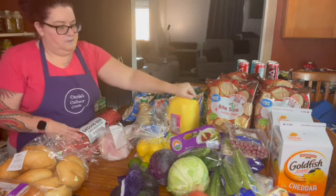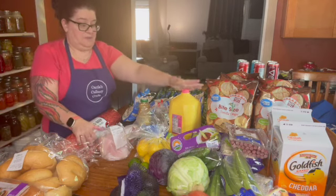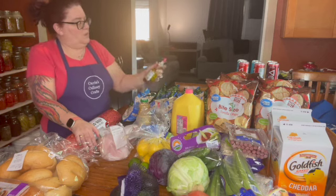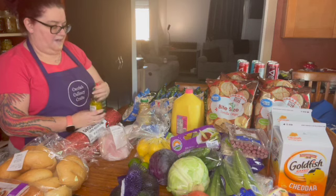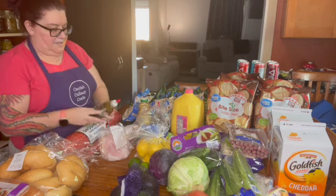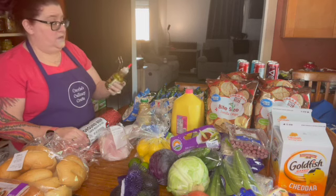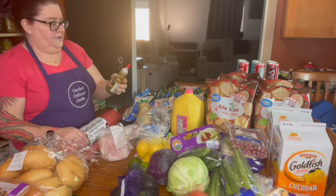I got a gallon of milk just because I always get a gallon of milk whether I need it or not, because my sons will go through it. This wasn't something that I needed. In fact, I've never ever bought it before, but I saw that it was on this sale, buy one, get one. And I thought, I'm going to go ahead and try that.